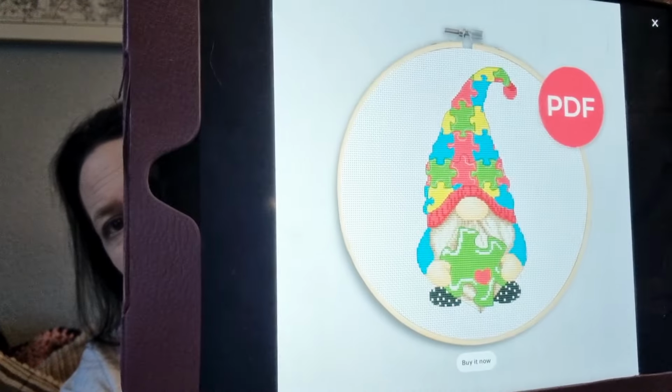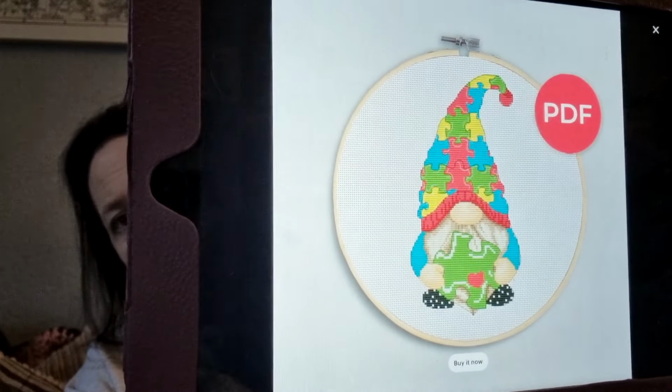So this is the... There we go, you can see. That's the gnome. So I just wanted something to stitch. So I started it. It's only a really small stitch. It's only like 4,500 stitches. So it's really tiny.